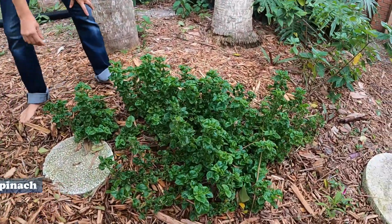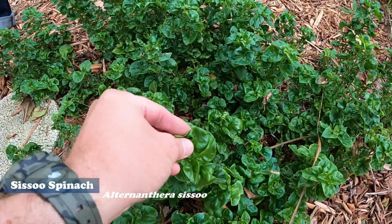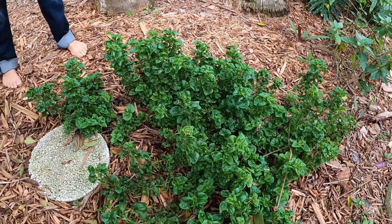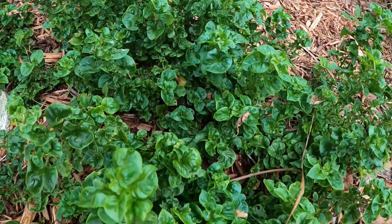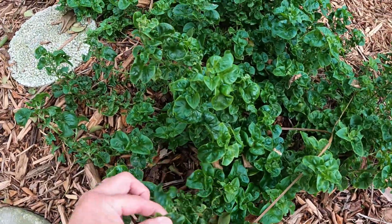So this is the sisu spinach. This one's really good. It doesn't get very tall. This is full size right there. More stuff can eat it, but we haven't had a whole lot of issues. Sometimes something will come in here and eat it, but it's usually an insect of some kind, not a bunny. It's a great ground cover too. Nothing's gonna grow through that. So good too. All right, what else?